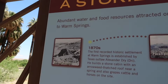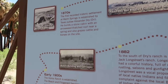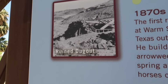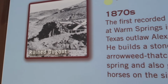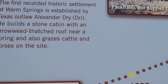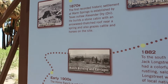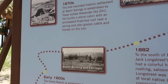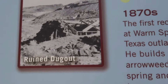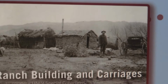It says here that the story of the past is the abundant water and food resources attracted outlaws, ranchers, and early settlers to Warm Springs. In the 1870s, the first recorded historic settlement at Warm Springs is established by Texas outlaw Alexander Dry. He built a stone cabin with an arrowweed thatched roof near a spring, and also grazed cattle and horses on the site. And that would have been the dugout that they built. And there's some old ranch buildings and carriages that were here.